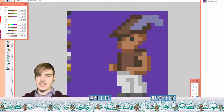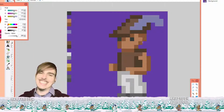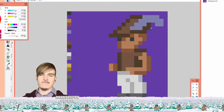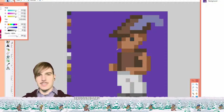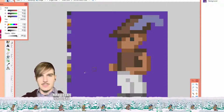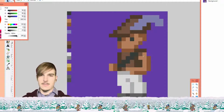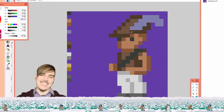I don't know. This isn't the worst thing ever. That didn't help that. What am I doing? What am I doing? Oh yeah, even if I don't have the bow, I should still put a strap across the torso. Otherwise the torso just looks really plain. I don't know if that helps. That might not be especially much better.